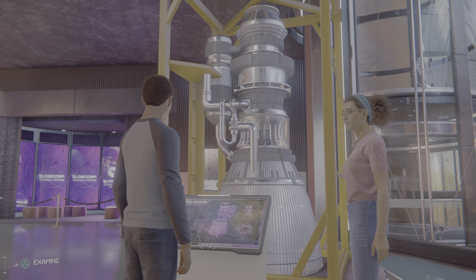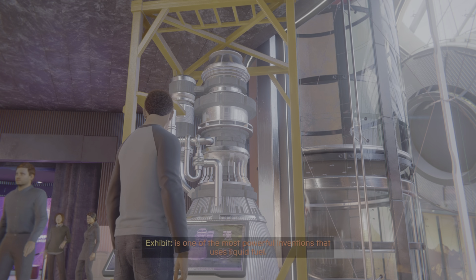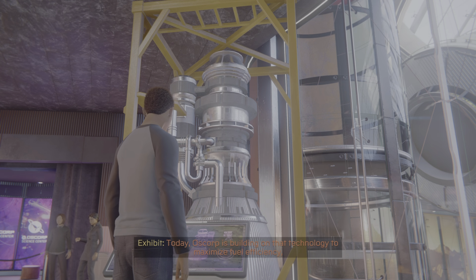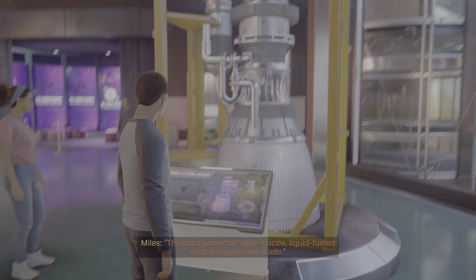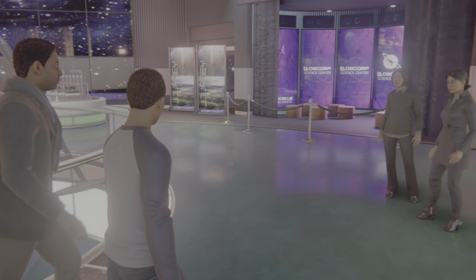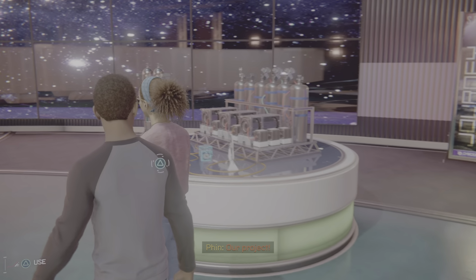Okay. This engine, used in the Apollo space program, is one of the most powerful inventions that uses liquid fuel. Today, Oscorp is building on that technology to maximize fuel efficiency, making deep space exploration possible. The most powerful single nozzle liquid fuel rocket engine ever made. I'd love to build something like that. You ready to go? Not yet. I still haven't read everything.